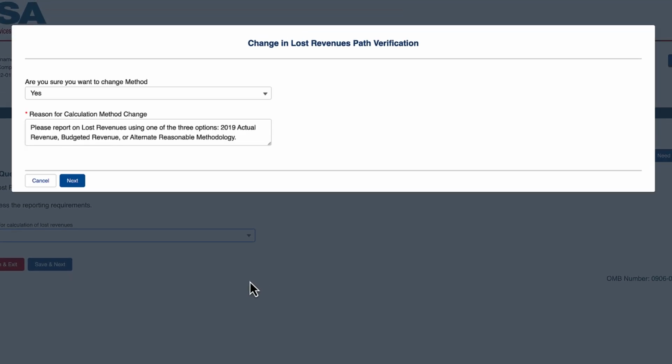However, if you decide to change your methodology, you must use the new method to calculate lost revenues for the entire period of availability. The data submitted during a previous reporting period will not pre-populate into your current reporting period report, and you will be required to complete a justification for the change. If applicable, the calculation method used in a previously submitted report will pre-populate. Should you want to change the calculation method used, you will be required to provide a justification for the change.